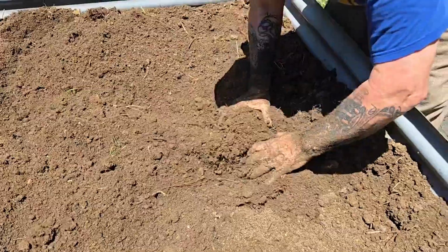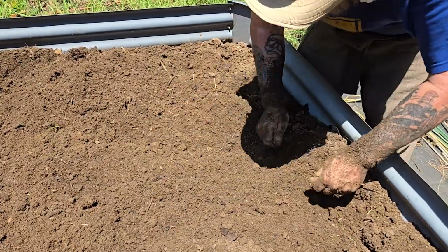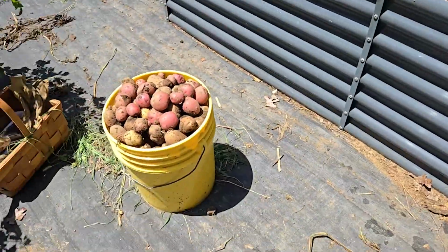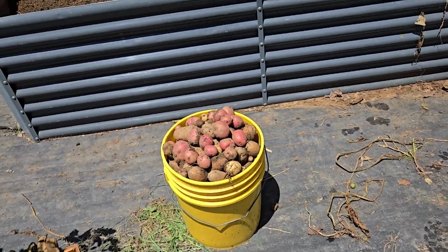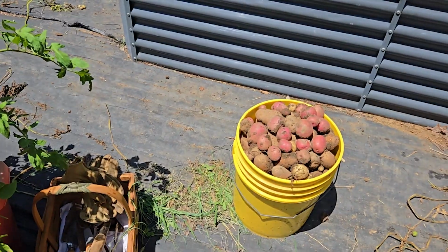Okay. Oh man, look at that dirt. I'm trying to get it turned good and all these roots up. I can see. Awesome. What a haul. Yeah. I think that was better than last year's, or that two years ago. Grand haul. Well, I am so excited.